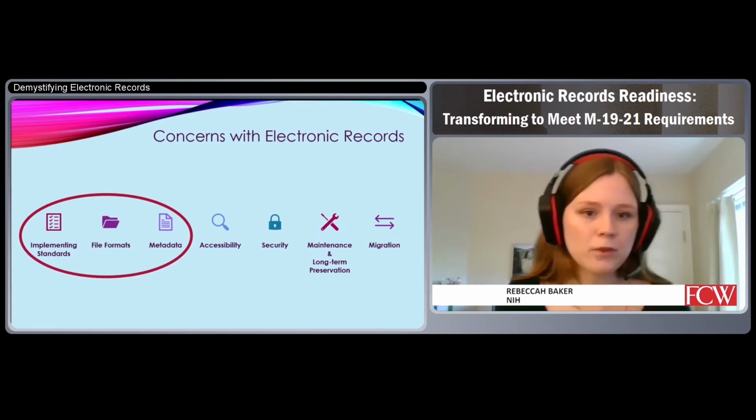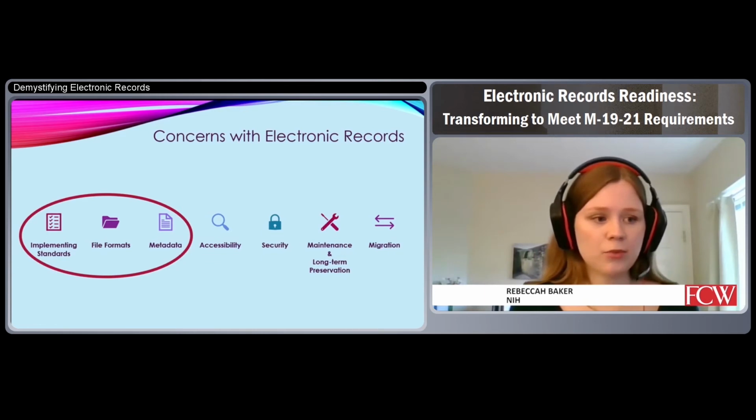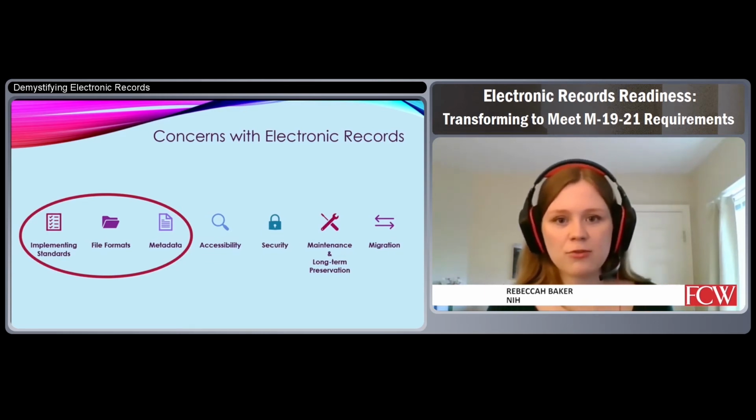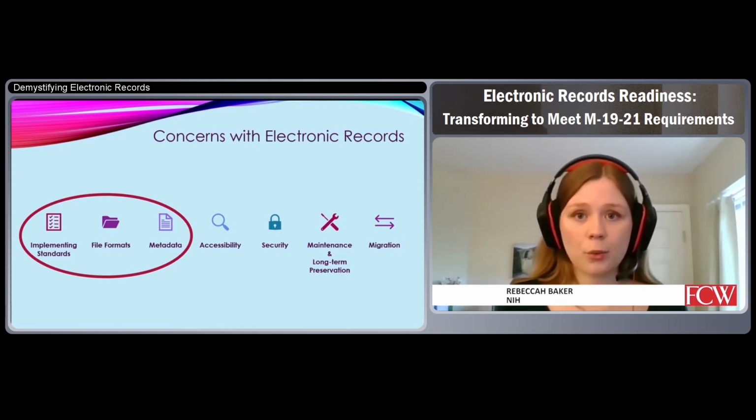As NARA requirements are updated, because we can't assume that these are static, as the world changes, as electronic records management changes, guidance and requirements will change. So it's important to inform staff of these changes and how it will impact their work.